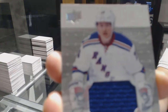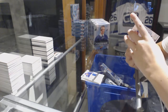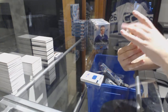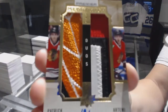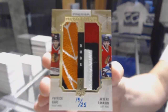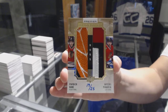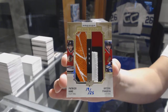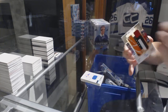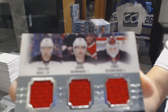Rookie jersey for the New York Rangers, Jimmy VC. Ooh, that's really pretty. We've got a Mega Patch Duos number /225 for the Chicago Blackhawks, Patrick Kane and Artemi Panarin. That Kane patch is a beaut. And we've got a triple jersey of Taylor Hall, Adam Henrique, and Corey Schneider, number /75 for the Devils.